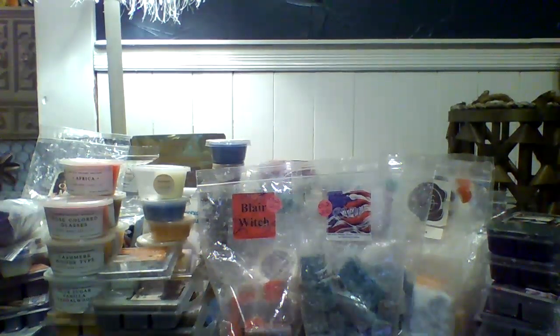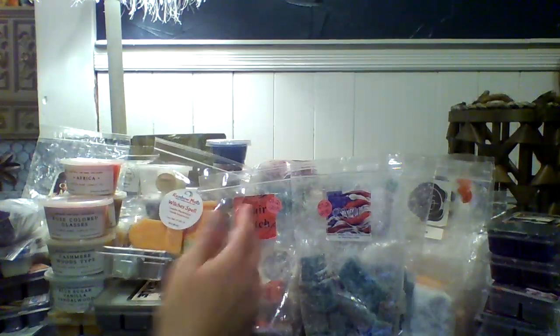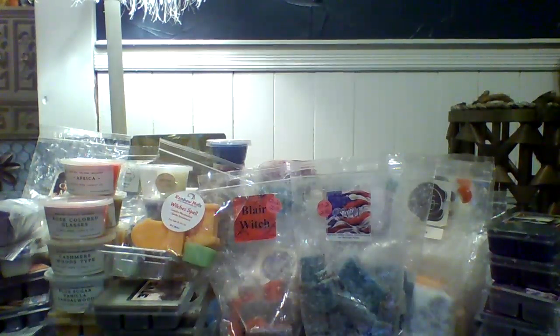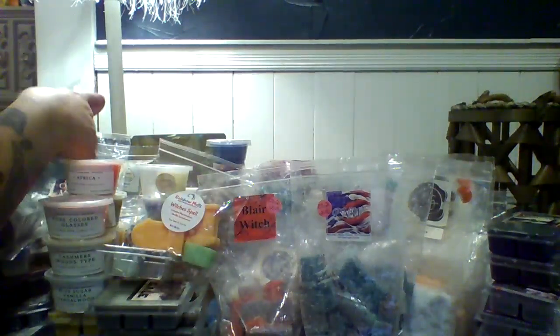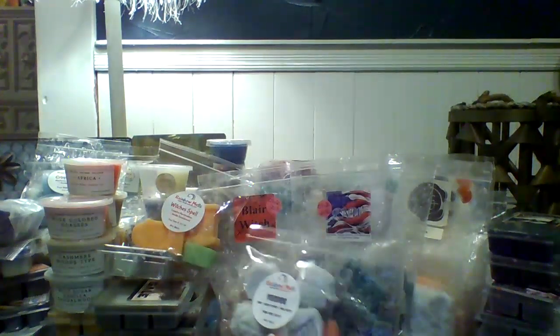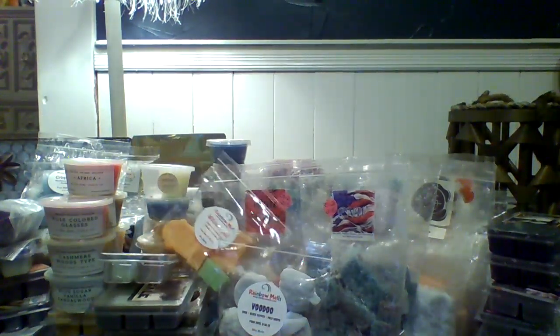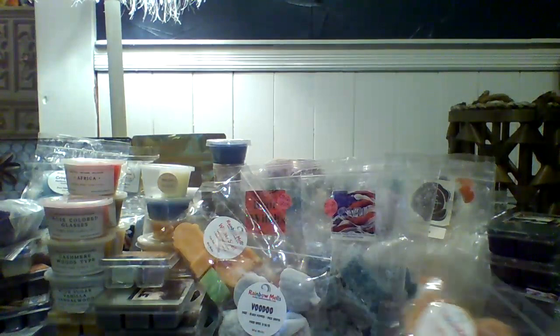And last but not least, I have some rainbow melts. We have Witch's Spell, which is campfire marshmallows and vanilla sandalwood. Crisp and Cozy, which is blackberry, juniper berries, eucalyptus, and sage. Voodoo, which is sage, black pepper, and Palo Santo. Freaky Farm, which is barnwood, hayride, and bonfire bliss.